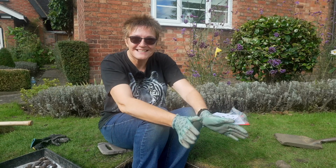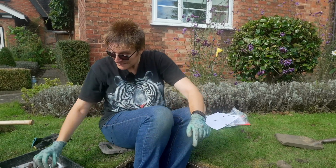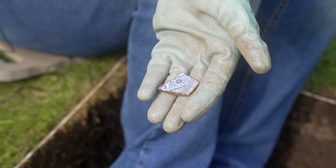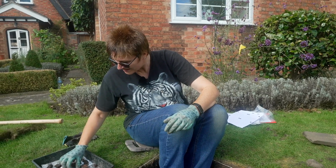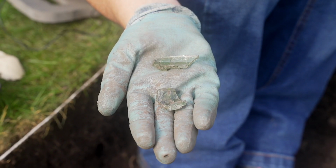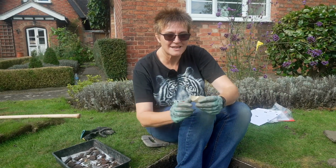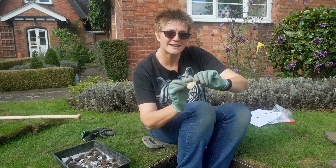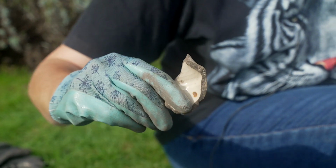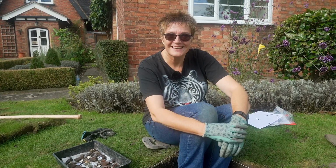This is an amazing site. We've already found lots and lots of different things, including pottery, and I've got some pottery shards here that have been found by the team. Some glass, various different coloured glass. We've got brown glass, white glass, and even green glass. We've also found pottery that's shaped. Now we think that that's some kind of vessel. Again, we're not entirely sure without waiting for our archaeological experts to come and show us. So hopefully that's a little bit about our dig.